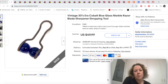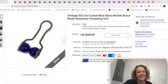There was two of them in the box. I paid $10 for the whole box. And this one was the one with the two matching colored marbles, the cobalt blue glass. The other one we have listed has two different color marbles. So this might just be an aesthetics thing, the reason why it sold faster. But we sold it for $50. It's from the 30s. It's a way to sharpen the blade on a straight razor. Got it? I don't know.